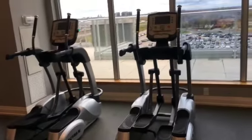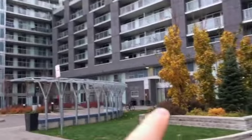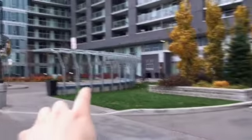Lots of treadmills, lots of stair climbery things. Games room. Whoa, yeah, foosball. Is this what foosball is? So much to do. Whether you like sunbathing, or whether you're like me and if you see the sun, you explode. And here's where you go in the front door and the driving area.